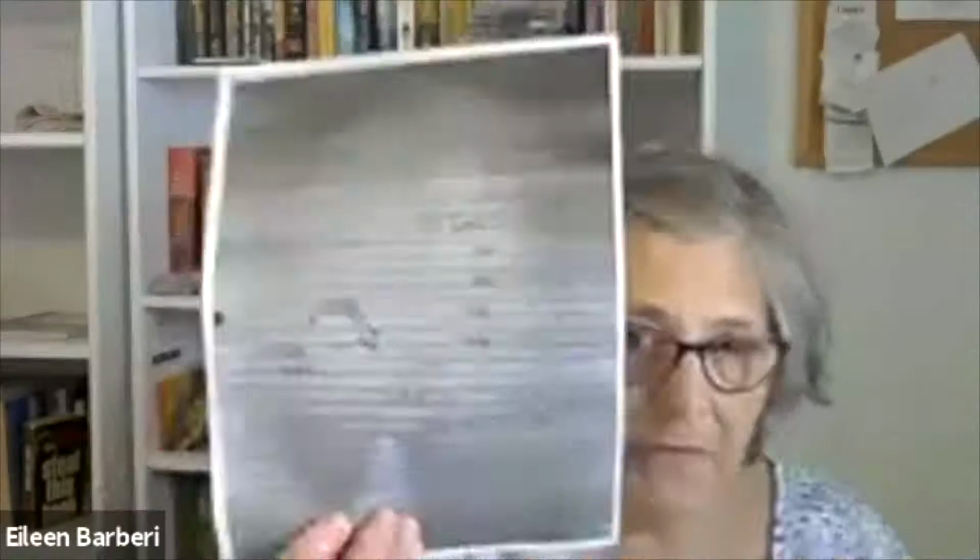Did everyone have a chance? I sent an attachment with the vowels that appear underneath the letters. Did everybody get that? I'm sorry that some of it was a little dark at the top, but I wanted to make sure everybody had it.